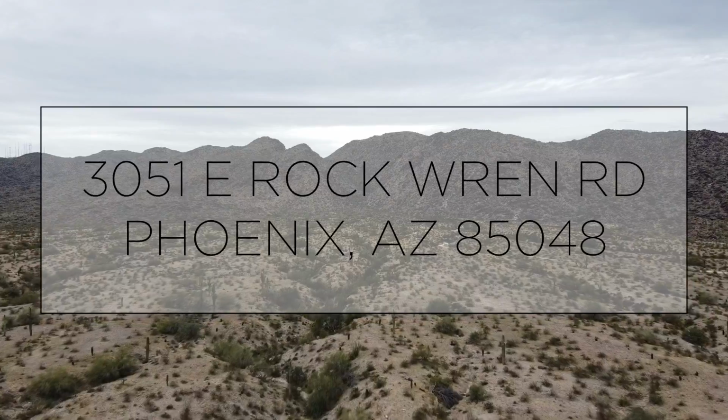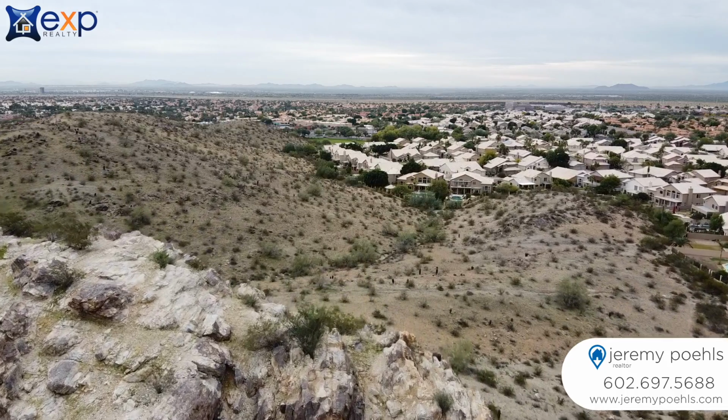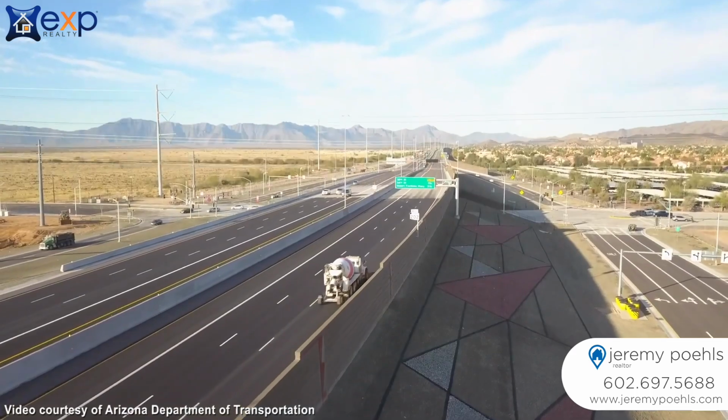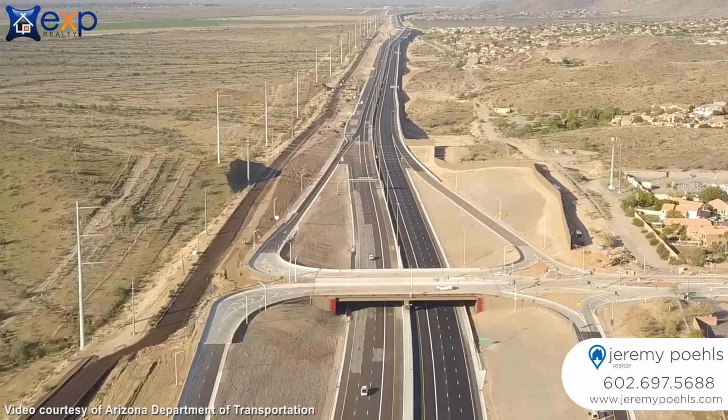Nestled in the foothills of South Mountain lies the Phoenix community of Ahwatukee. Shopping, dining, entertainment, and numerous outdoor activities are the trademarks of this exclusive area. And now with the new Loop 202 South Mountain Freeway, the entire Phoenix metro area is at your disposal.